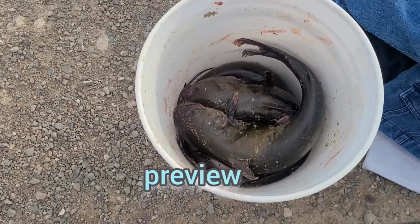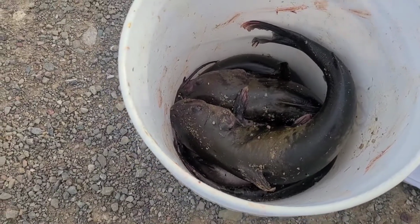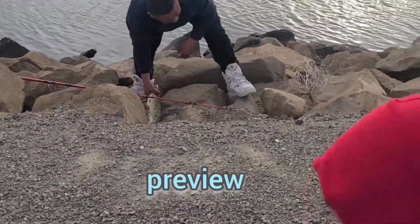Holy moly, look at this, guys. Look at how big that fish is. Wow, and we have 5 pounds now.